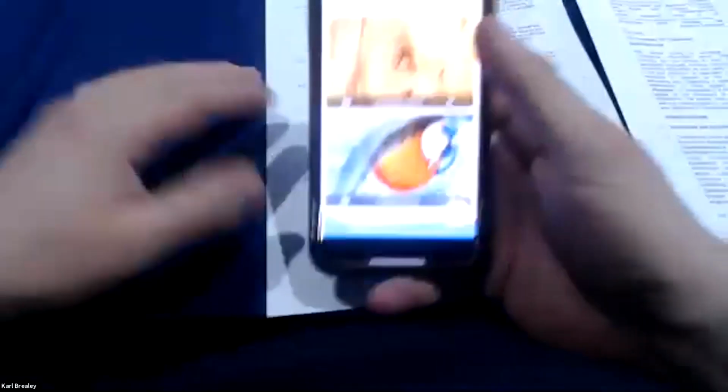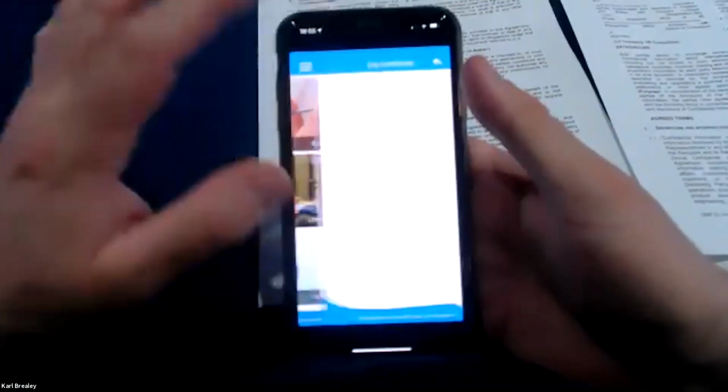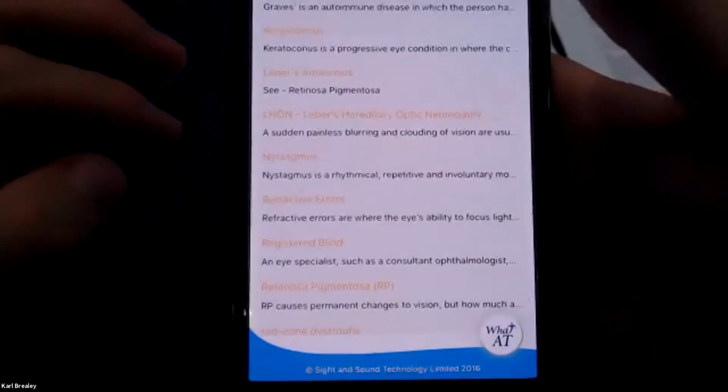So basically, what we have here, there is an app. It is called What AT. You can scroll on here. It will give you a full list of recognised eye conditions. So if we go down, there we go. If you can see there's a Nystagmus link there.